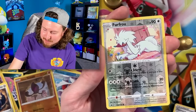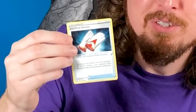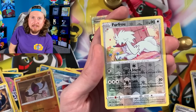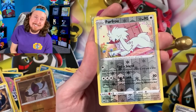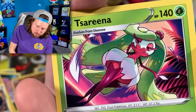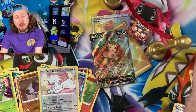You get it? Because the card was called Justified Gloves, and I said, justify buying the boxes again. No? Hey, I thought it was funny. I thought it was a good joke, okay? And a Serena. I guess that's what I get for making a, you know what? I thought it was a funny joke. I don't care. I thought it was funny.